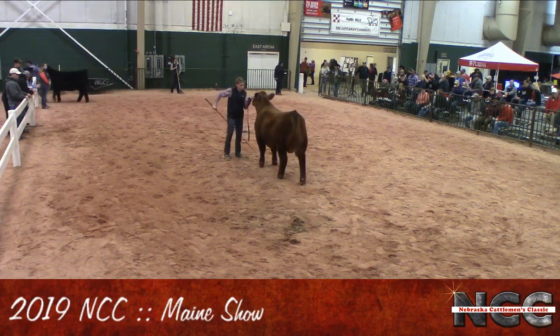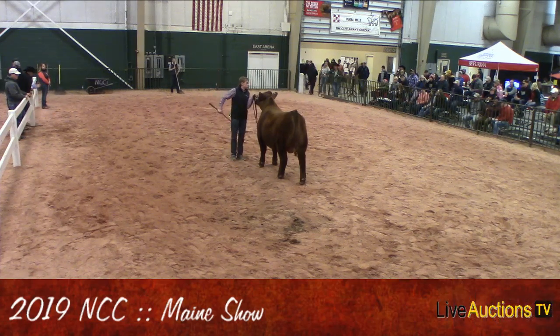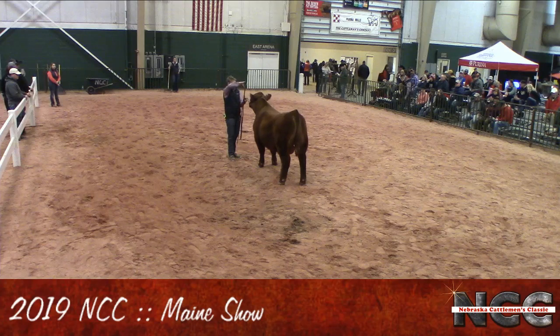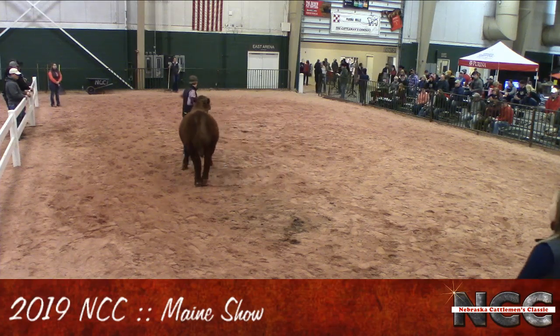This is a rugged red calf. I like that about him. I like his masculinity. I like his testicle size. And again, when you look at him and watch him walk, here's a bull that looks like he can cover some cows. Very, very important that a bull has that kind of look and that kind of masculinity. So a nice pair of bulls that are a little contrasting in their look.